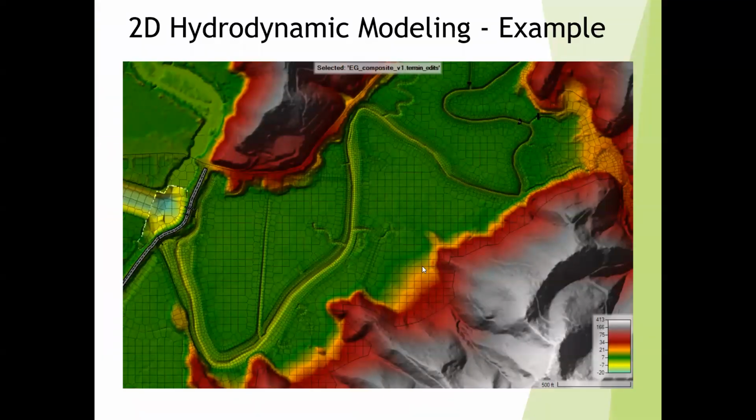This is an example from another project that I'm working on, and detail of how we set up a 2D model. You can see here these grids laid out across the entire surface. This is a valley in Southwest Washington. And you can see here along the channels, there's much more definition and smaller grid cells to be able to provide higher resolution of information at every point along the model domain.